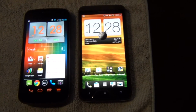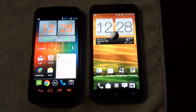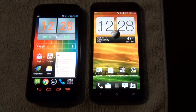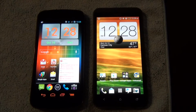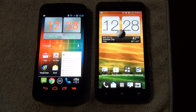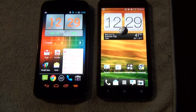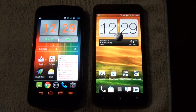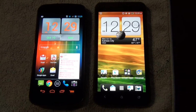The Nexus is probably my favorite, but there's things of this one I like. But this isn't really a review on the phones as far as which one I like better. This is more of a device and what 4G they use, and do you have that 4G? Because Sprint has what's known as WiMAX 4G, and they have the new LTE 4G that is not up and running very many places. If anybody has one, they know this.